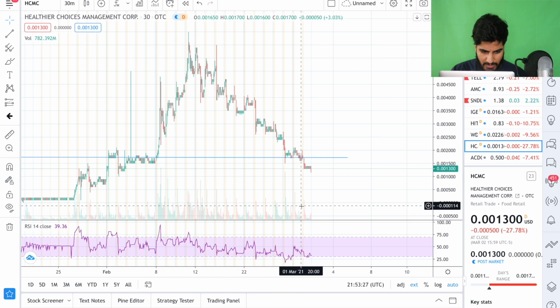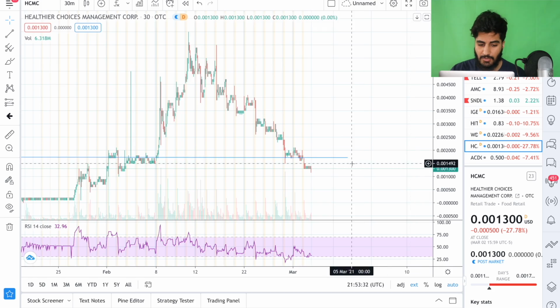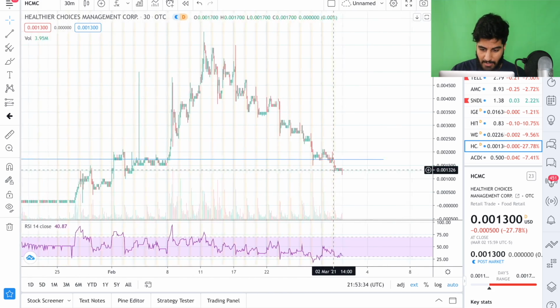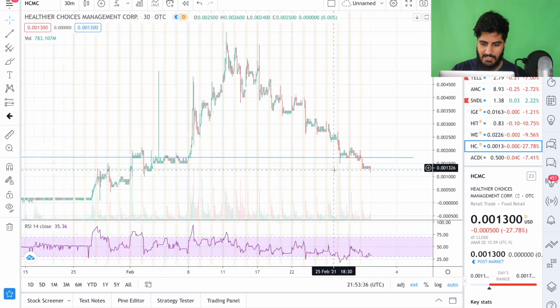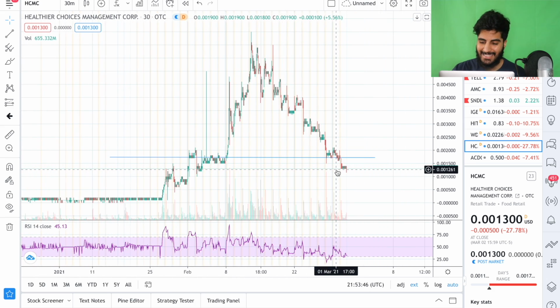I think we are almost oversold here on HCMC. On the 30-minute time frame, we have an RSI of 32. And so I am just looking for better and brighter days here in HCMC. We had a tough day overall in the markets, and so HCMC did get hit with that whole red wave we seen today, down over 30%.